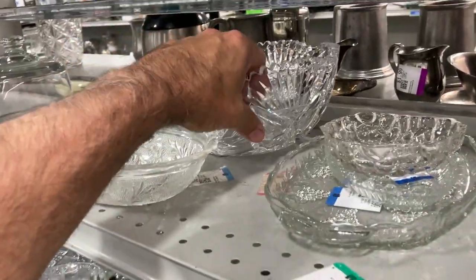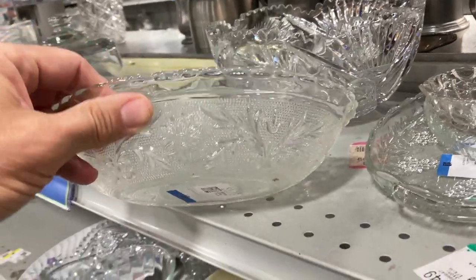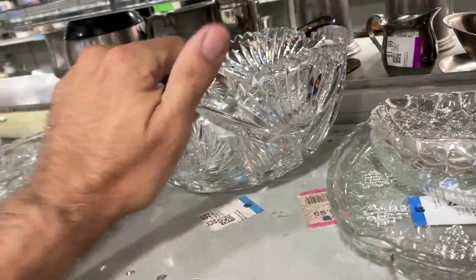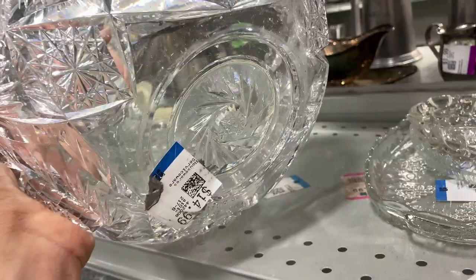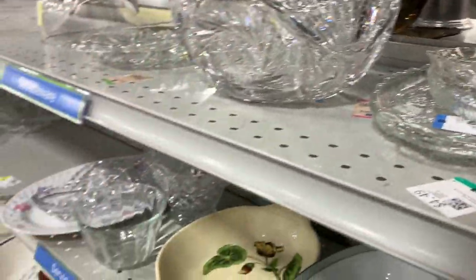And some lead crystal here. Boy, you can just see it. There's the sandwich pattern. Let's move that out of the way. Oh, this is probably relatively new, but boy, it's heavy crystal, $14. It's nice.